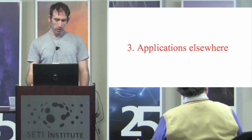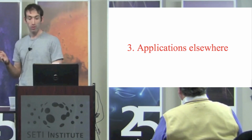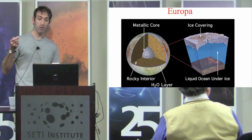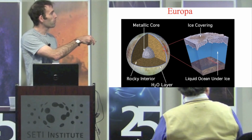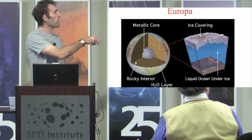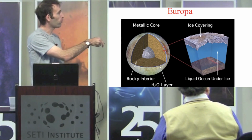Just to finish up, I wanted to remind you again that these techniques can be used in other places. And so one place that we think about a lot is Europa. Europa is a satellite in the Jupiter system, and it probably is similar to Titan. It's a bit smaller. It has a metallic core, a silicate interior, and then a rather thin, couple of 100 kilometers, H2O layer on top.